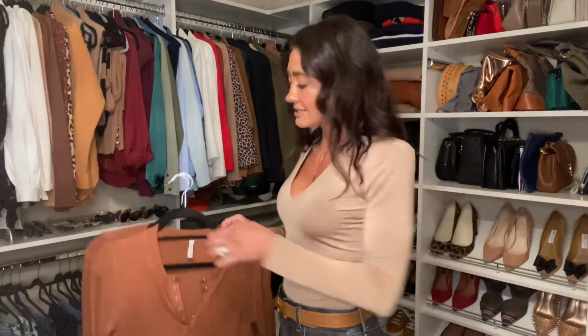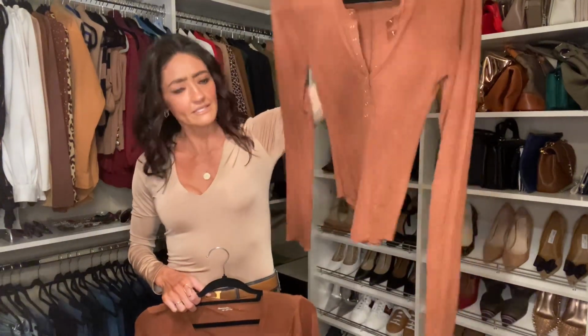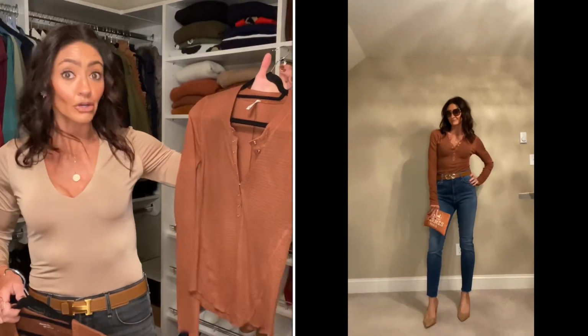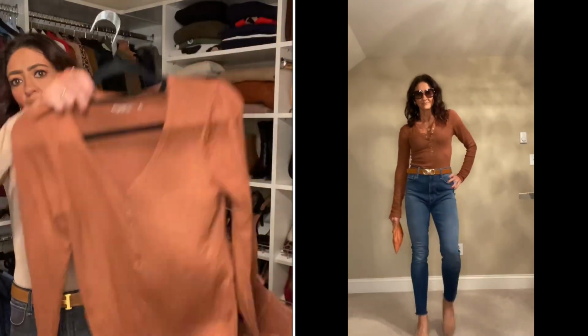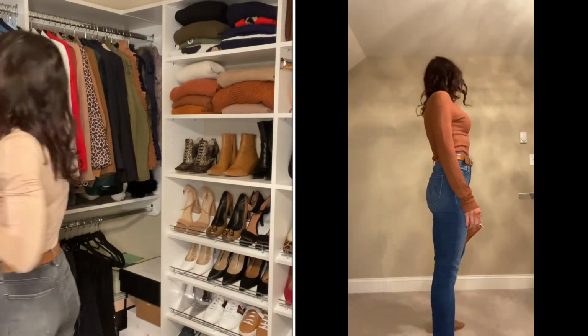So this is a bodysuit. This is a nice fitted, yes, that waffle knit, kind of clingy, but not crazy. And then another bodysuit. I need something to stick to me, but not be spandex. I'll save that for the gym. And these tops, by the way, are in my color palette.